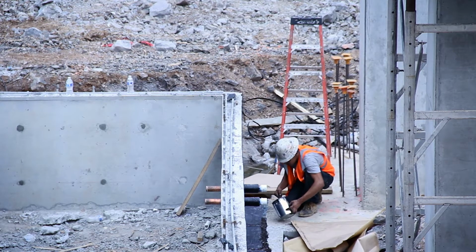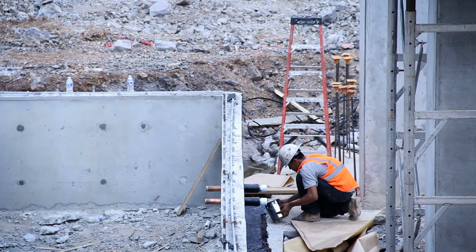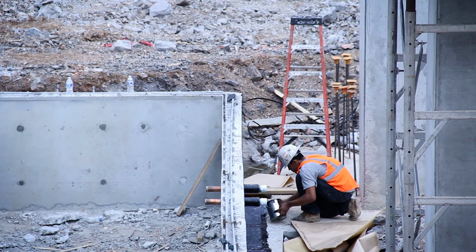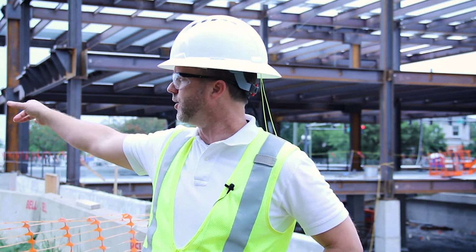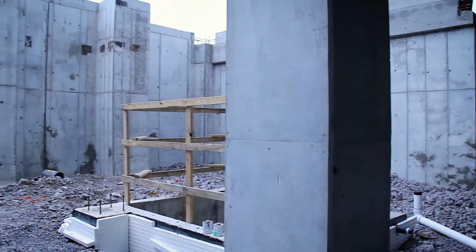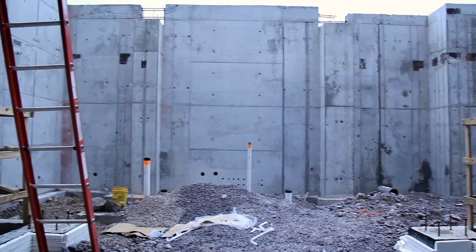We've started some under slab plumbing and electrical work. We've got the elevator pits poured, and we've started waterproofing the elevator pits and waterproofing the basement walls on the outside. We are getting ready to start out here on the 1- and 2-story portion. Here probably within the next 3 weeks we'll start foundations out there, and that will be the next big change we see as we start work on that portion of the building.